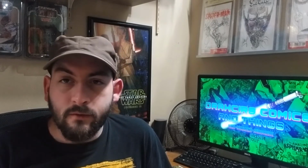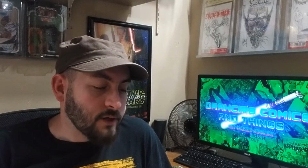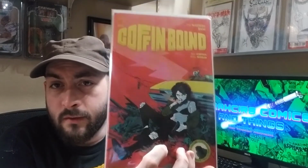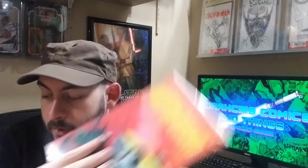He was doing his sort of late night, midnight market sales. I actually got this book second from him. I only paid $1 for it. Coffin Bound, number 1. Picked this up purely because the cover intrigued me and I kind of want to read it. So, nice little reader book for me.